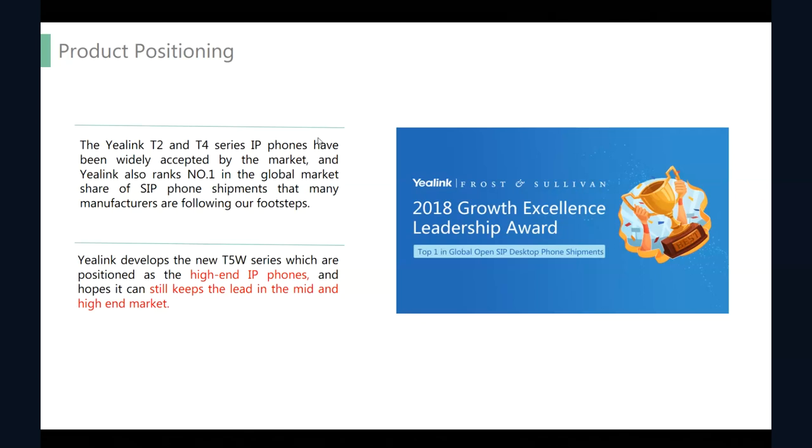The T2 and the T4, there are no plans to end of life those. The T4 series is incredibly successful and will remain successful and still be available for a lot of years coming. So there's no hurry to transition. This is an awareness of what the T5W series has to offer.